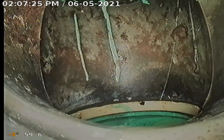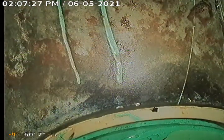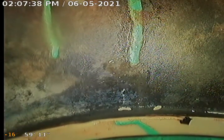So we're going to go ahead and see if our camera will make this turn. We're not going to force it. We'll probably go ahead and just take off this clean out lid. So what we'll do is we'll leave our camera right here. We're going to go ahead and pause the video, and we're going to go ahead and access the next clean out point.